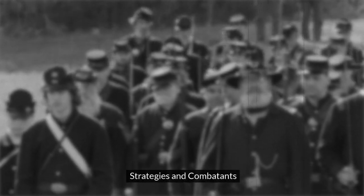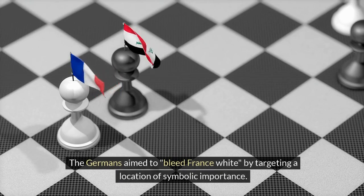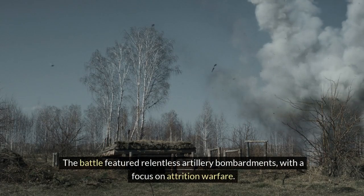Strategies and combatants. The Germans aimed to bleed France white by targeting a location of symbolic importance. The battle featured relentless artillery bombardments, with a focus on attrition warfare.